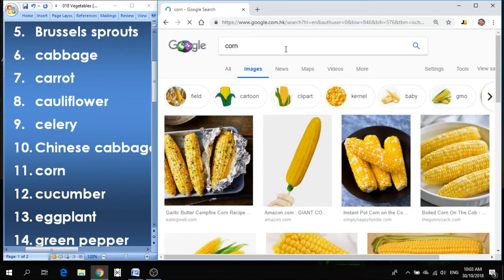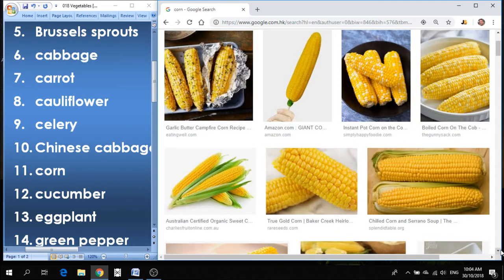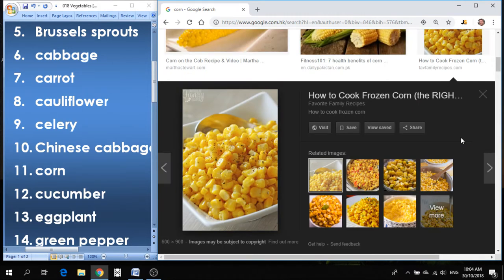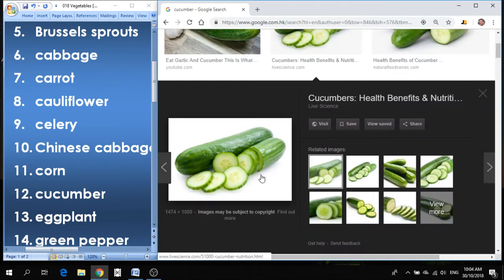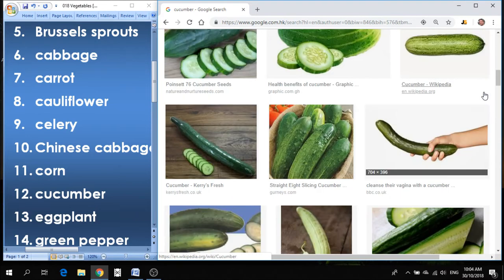Number 11 is corn. Corn is yellow, and you can eat corn on the cob like this, corn on the cob. Or you can cut the corn off of the cob and eat it like this in a bowl. This is corn. Number 12 is cucumber. Cucumber. Usually we slice cucumber into small circles like this. We can put these on a salad. Just about any vegetable can go on a salad. But I always have cucumbers on my salad because they're sweet. They've got a great flavor. Cucumber.